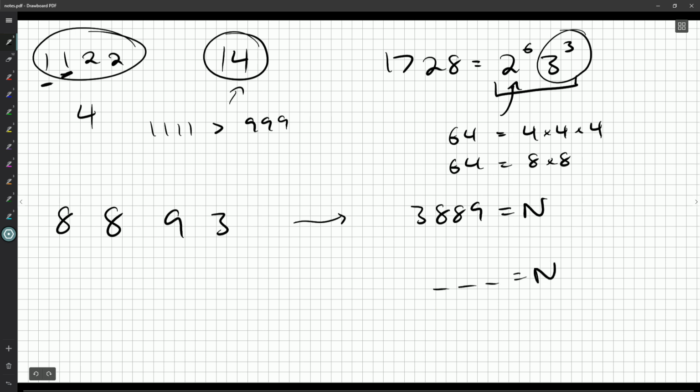Is there a way to do this with 3 digits that I'm just not seeing? Okay. The biggest 3-digit number is 999. And this also has the biggest product. 9 times 9 times 9 is 729. That's far smaller.